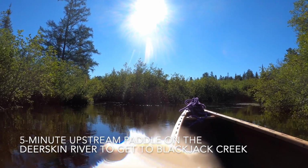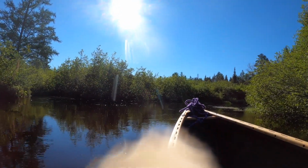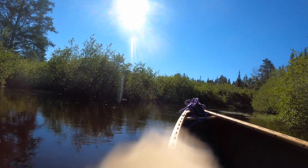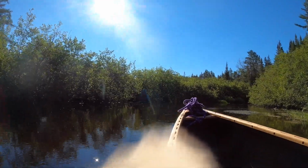Deerskin has nice sand bottom, good current. So I'm going to have to work a little bit, just a few minutes though, to get up to Blackjack Springs. I'll bash through a few alders on the way.